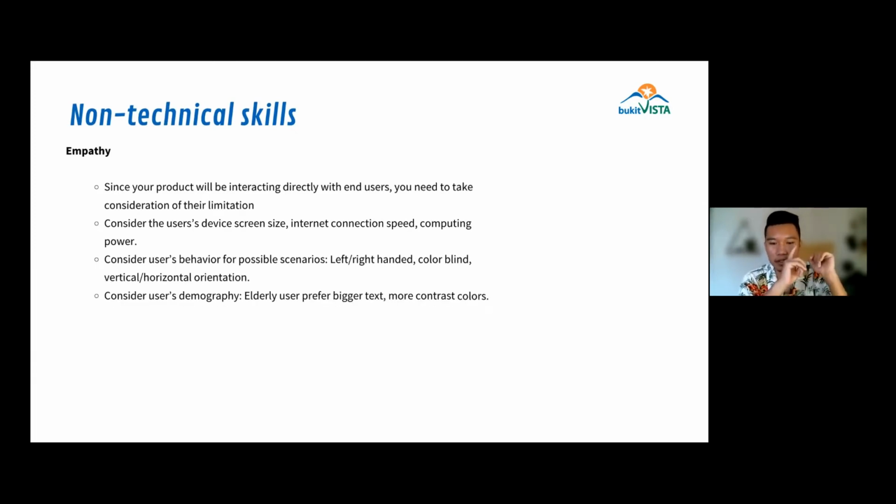The next one is, this is also very important for me at least, empathy. Right? Since your product will be interacting directly with the end users, you need to take into consideration their limitations. So like this one, consider the user's device screen size, internet connection speed, computing power, or user's behavior, like is it left-handed or right-handed, or colorblind, or vertical or horizontal orientation?